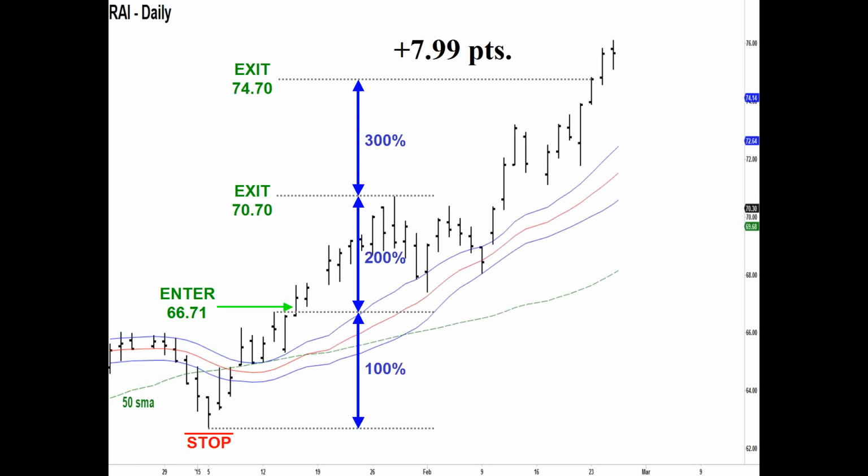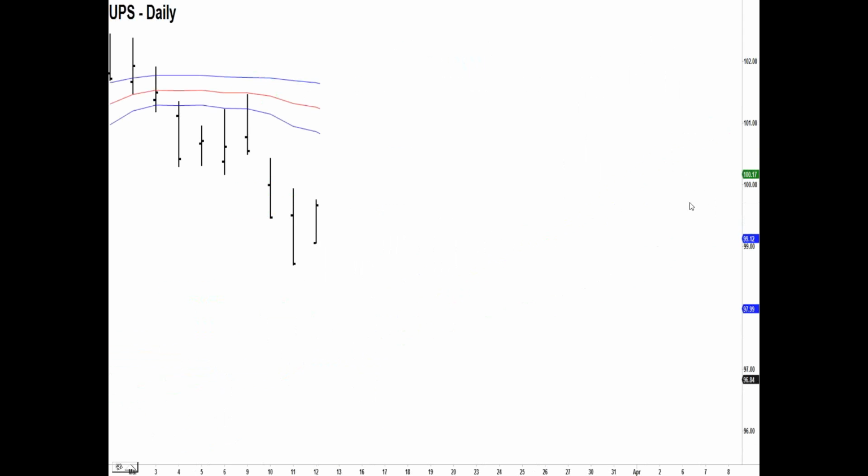Keep your trading simple, and you will get on that road to consistency that I know you're searching for. All right, let's look at, as you see here, if you're trading this, you should be thinking very strongly about getting out at either 300 or 400% at the most, because many times the trend will change, as you see here. All right, let's go on to the next example, UPS.